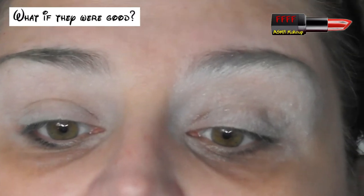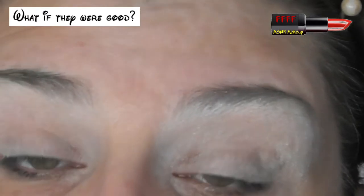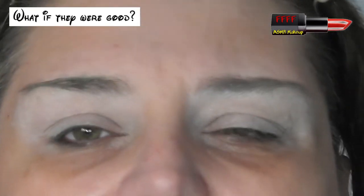Now, I've got deep set eyes, which are often mistaken as being hooded, because I have, I'm fiddling with my camera, sorry. You realise that? You've been wobbling.